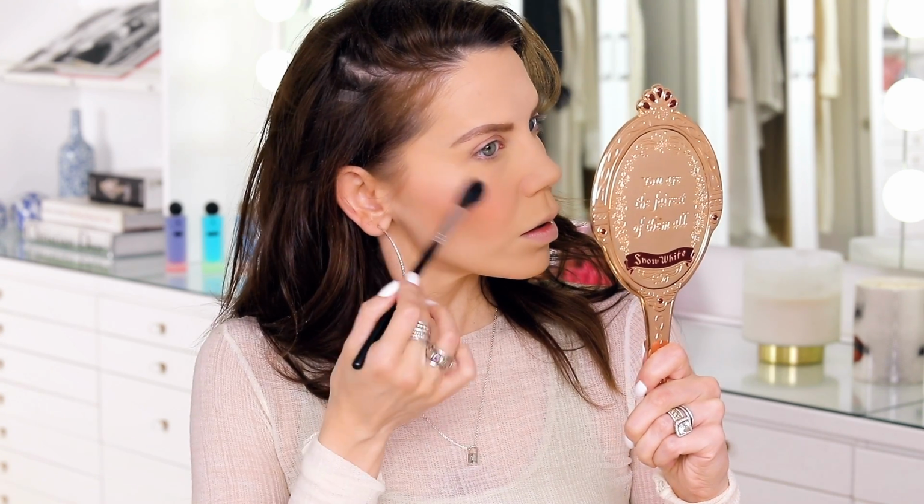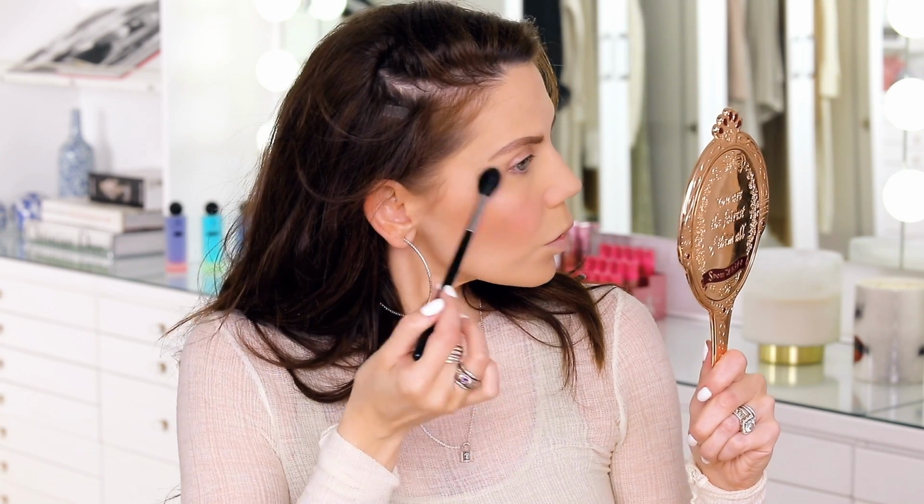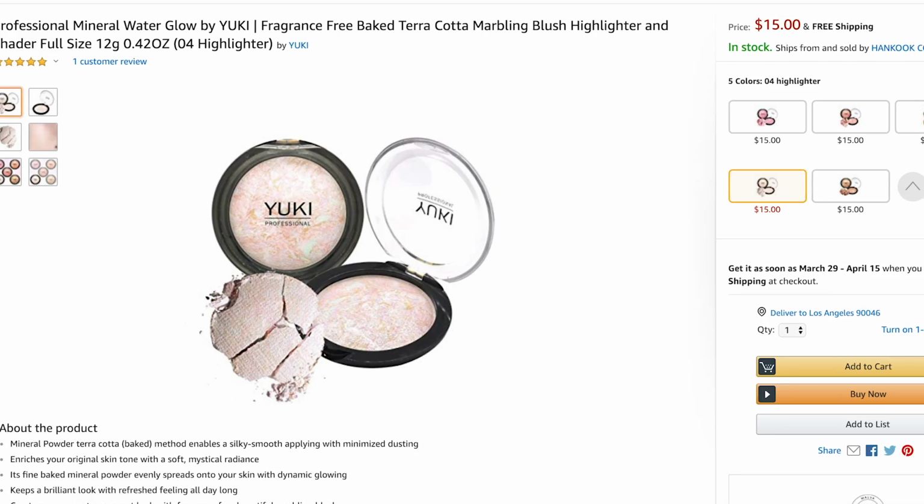There's something just really icy, but not gray. It's very flattering, silvery, icy. So if you want that kind of a highlighter, this is super good. Again, Amazon is where it is at for a lot of these products.